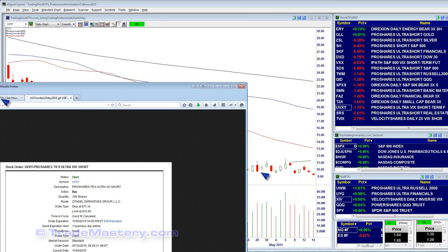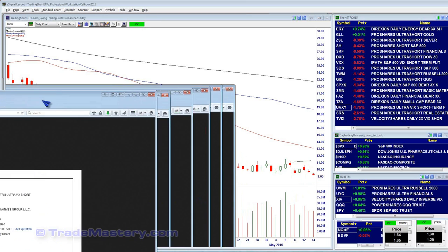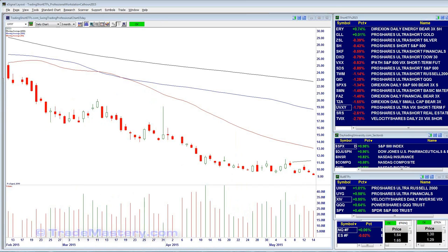Now, for those of you who are fellow candlestick traders, if you see, for example, a bullish engulfing or a hammer, or a sequence of long candles that make sense to get into on high volume, then that can also make for a good reversal sign.